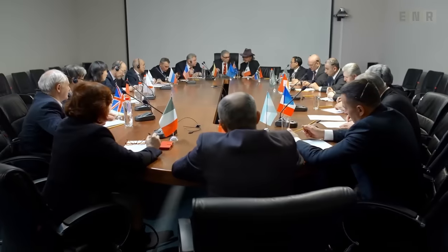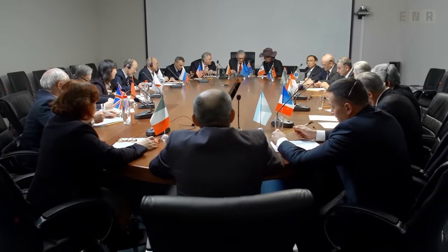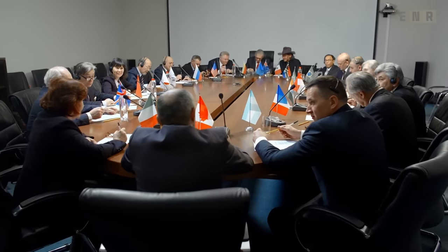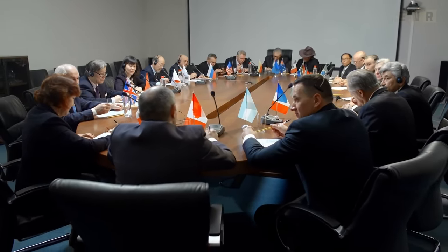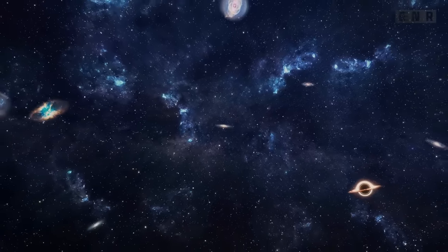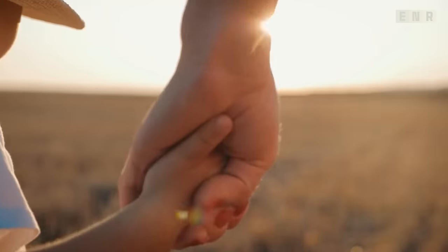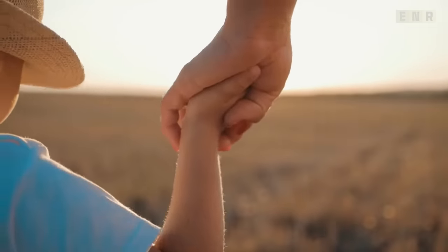Let's consider the potential implications of discovering intelligent life. If we were to make contact with an alien civilization, it could have profound impacts on our society and our understanding of the universe. For one, it could challenge our existing beliefs and worldviews. We might need to reevaluate our ideas about our place in the cosmos, our religious and philosophical beliefs, and our understanding of the origins of life.